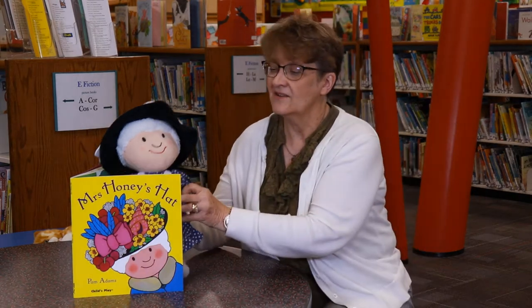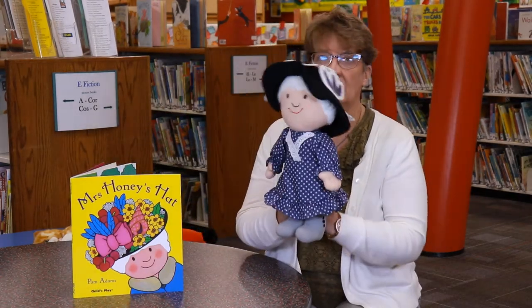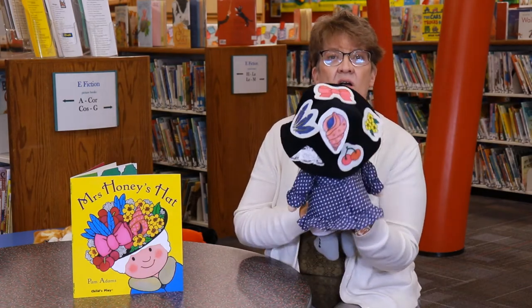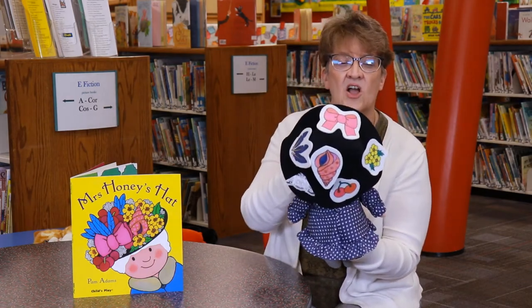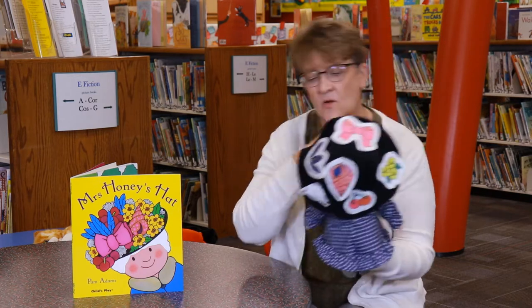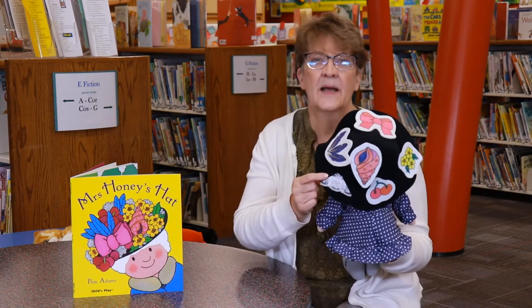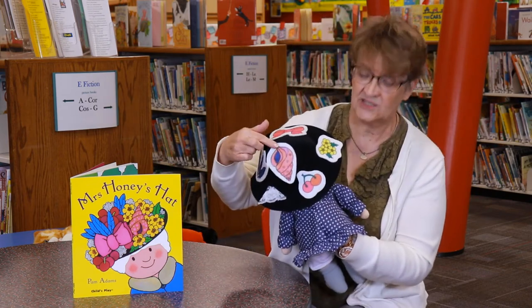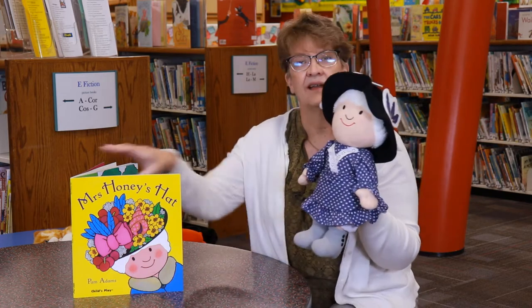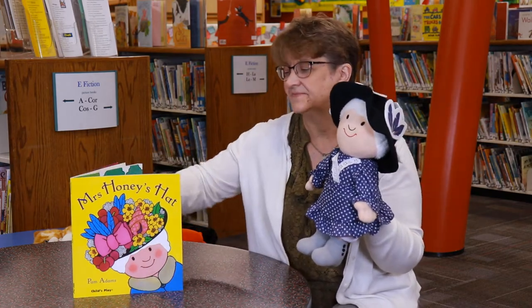All right, shall we read the book? Well, here's Mrs. Honey, and the book is called Mrs. Honey's Hat, so I should show you her hat. She has all kinds of beautiful things on her hat. There's a lovely pink bow, some flowers and feathers, a bit of lace, a seashell, and some fruit. Mrs. Honey really loves her hat.